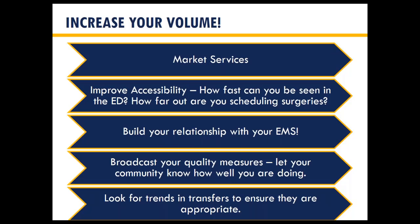So showcase your staff in the community as well as your physicians. Don't forget about marketing your physicians, especially new physicians. And don't forget to market to your physicians. Make sure your physicians know all of the services that your facility has to offer.